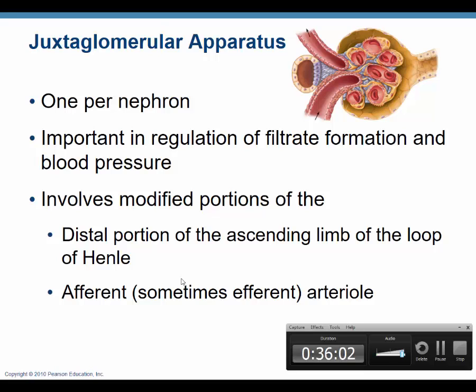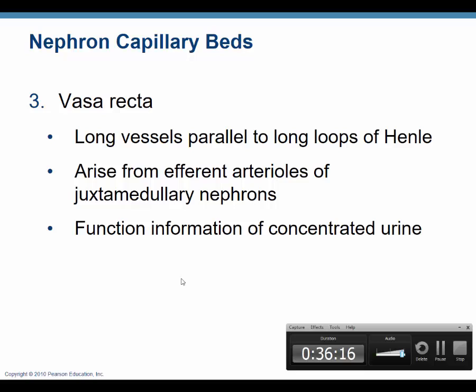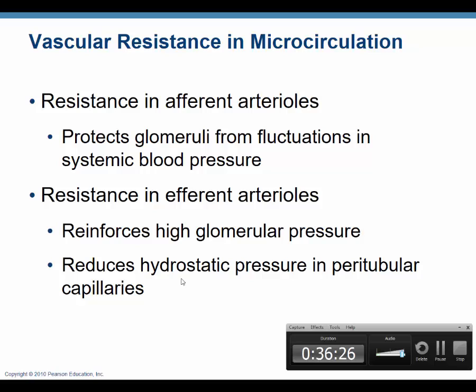So this is the juxtaglomerular apparatus. One more thing I want to mention before we talk about it: the size of the arterioles is autoregulated, which means that when pressures change, the afferent arteriole reflexively constricts. So an increase in blood pressure is going to cause constriction of the afferent arteriole, and that's going to decrease the blood pressure in the glomerulus, right? So you don't damage the kidneys.